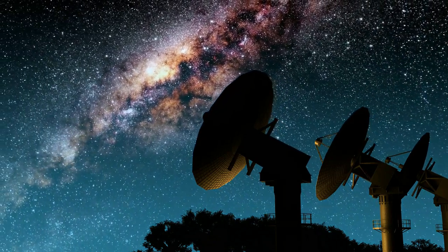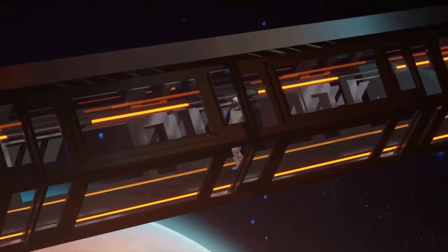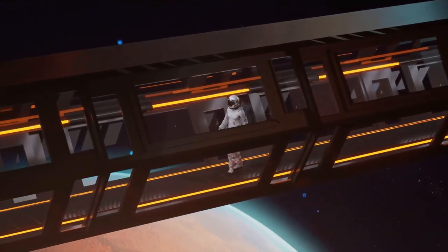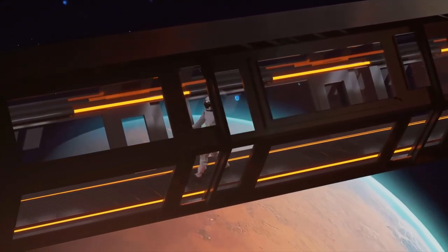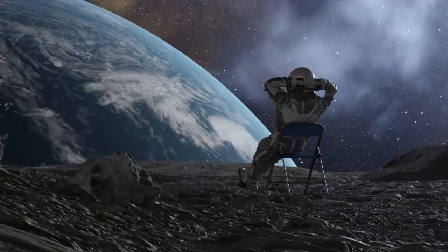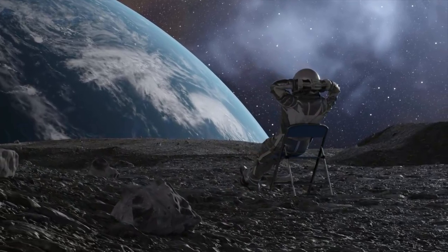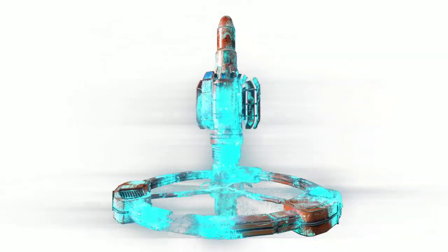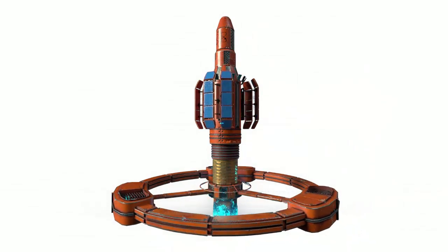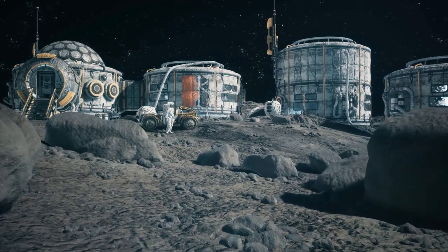The Habitation and Logistics Outpost, or HALO, will provide living quarters, workspace, and life support systems for up to 4 astronauts during short-term stays. Together, these modules form the foundation for a sustainable human presence in lunar orbit. Future additions will include international elements such as the European system providing refueling, infrastructure, and telecommunications, ESPRIT, and robotic arms from the Canadian Space Agency.